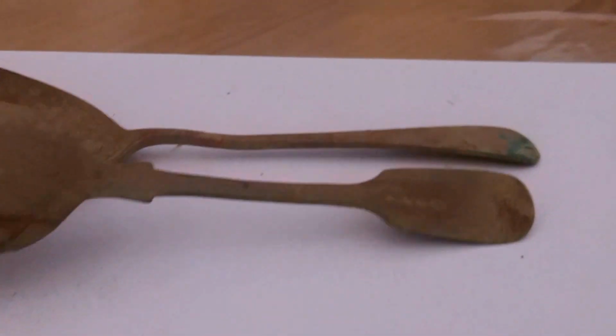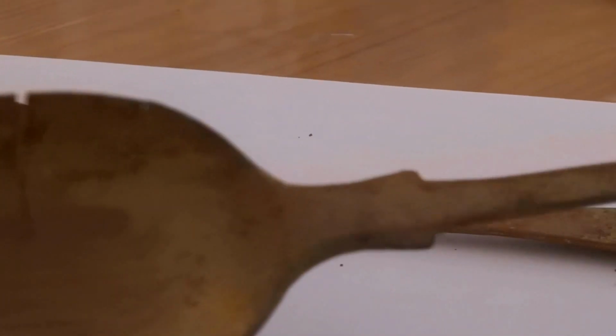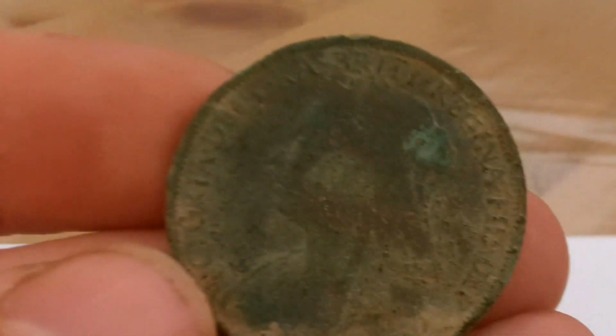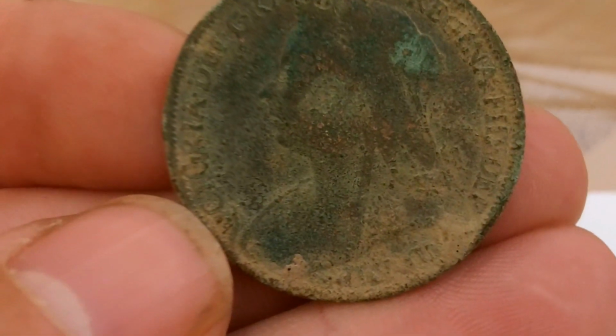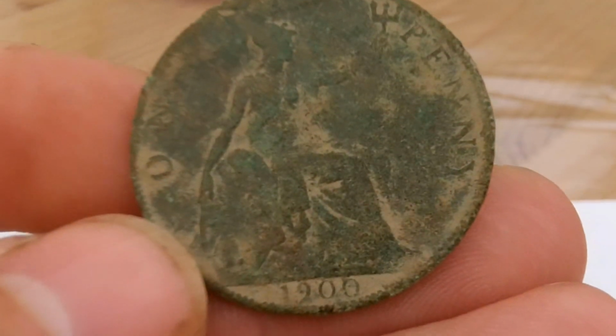Couple of old spoons. There's some markings on that one. It's not silver, it might be silver plated at one time, but it's well gone by now. Just a normal everyday spoon. Queen Victoria penny. Date on that was 1906. So that was the only coin, or only decent coin of the day.